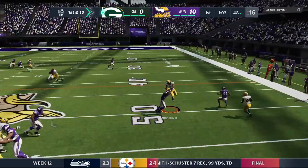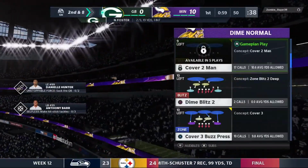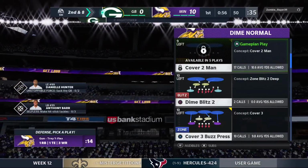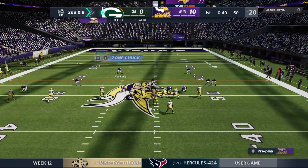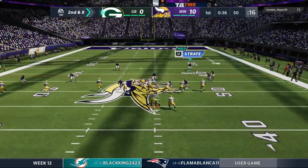Operating from the gun, Foster. And a quick throw here that's complete. And he's taken down at the 50 after a short gain of 2. That catch good for only a couple. So second and 8 here after the pass play for 2 yards on first down.